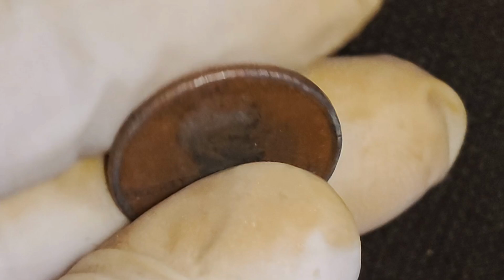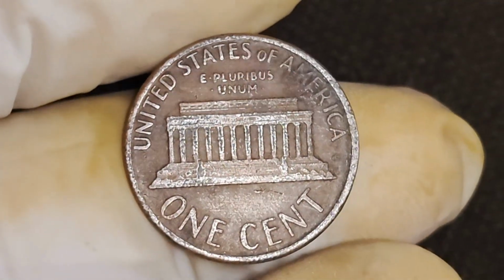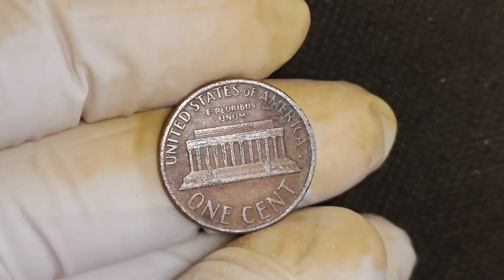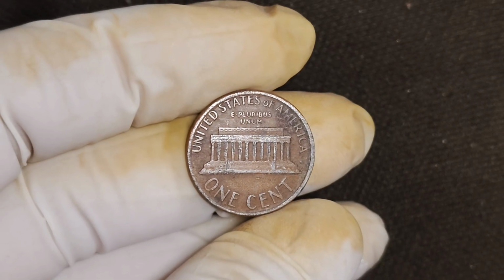These no-mint mark coins are considered errors or anomalies, like that one time I tried to make a pizza and accidentally burned it to a crisp. Don't ask, it's a tragic story. But back to the penny.